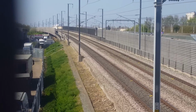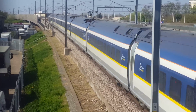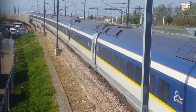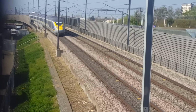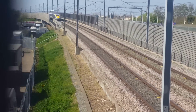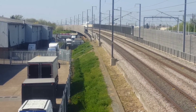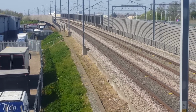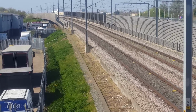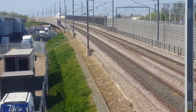Okay, ready to pass through is another Eurostar. And that goes into the distance. That's 9031 from Paris Gare to London St Pancras. Okay, ready to pass through now is going to be another Eurostar E320 from Paris Gare to London St Pancras.